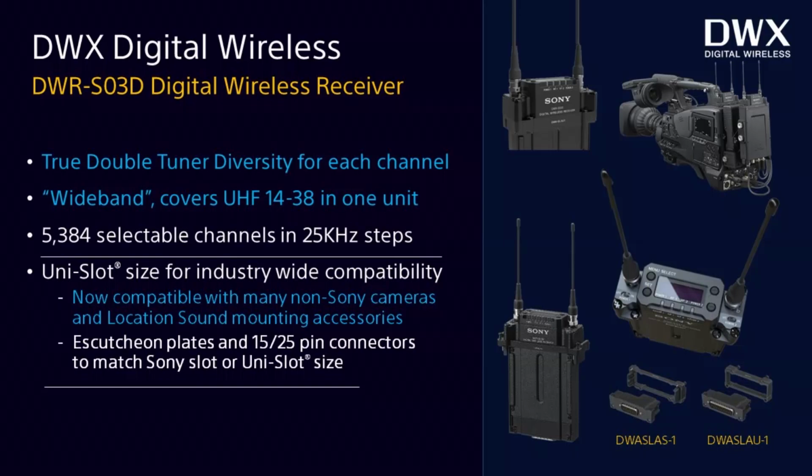Our new DWR S03D receiver that we're listening to now is actually a brand new generation, and it is unislot size. Historically, Sony, we have made receivers that slot into the back of our shoulder cams, and that kind of almost kept us out of the location sound business unless you used our buckets and things like that. But with so many accessories in the location sound business that are sized for unislot capability, it made sense for us to come out with the DWR S03D in a unislot configuration. But as a matter of fact, since unislot is 25-pin, we also have a 15-pin connector, and you can just attach either of them very, very easily, depending on whether you're putting our wireless into any of our shoulder cams or our accessories, or the whole world of unislot size accessories as well.